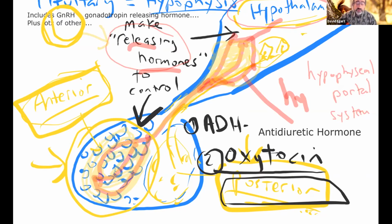Oxytocin is released after sex. That kind of fuzzy, warm, connected feeling is partly from oxytocin. Oxytocin actually seems to be part of the mechanism responsible for MDMA, Molly, being useful in therapy. Having higher levels of oxytocin makes people feel more comfortable and safe and able to access more difficult emotional material in therapy, even.